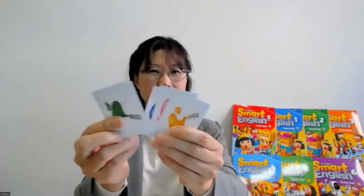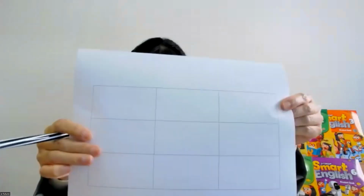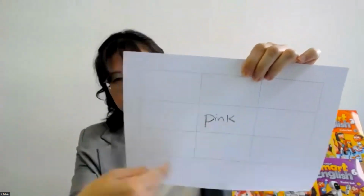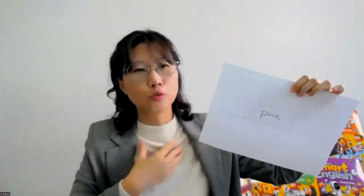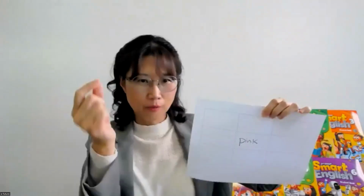Okay, so our first target is, remember my flashcards? Okay, I'll mix the cards and I'll pick one. Okay, so first one is, what color is it? Pink. Okay, pink. So can you write pink in one of the boxes? Right, remember this? Write pink in one of the boxes. I'll write pink in the middle, right? But you can write here or here or anywhere you want. It doesn't have to be the middle, right? I want to write in the middle, but you don't have to. Just pick any box, write pink.